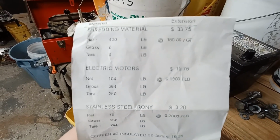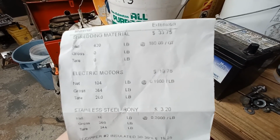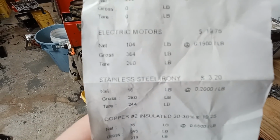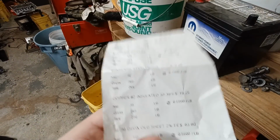So, as you can see, shred material, 420 pounds, 180 a gross ton. It actually dropped. It was 200 a gross ton. That was yesterday when I looked. So, it just dropped today, but 33.75. Electric motors, 104 pounds of motors, 19 cents a pound, 19.76.